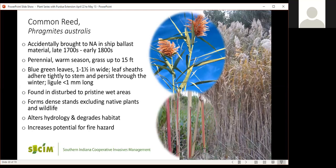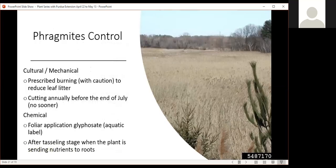You can see in the picture there, that is when it's in flower. And then on the right, it's kind of later in the season. The bottom circle picture is of the sheath. This image is kind of common, that all of that in the background is Phragmites. So given the chance, it easily spreads and takes over.